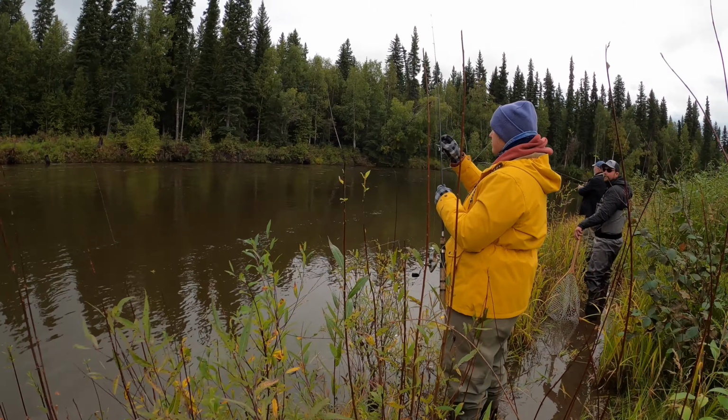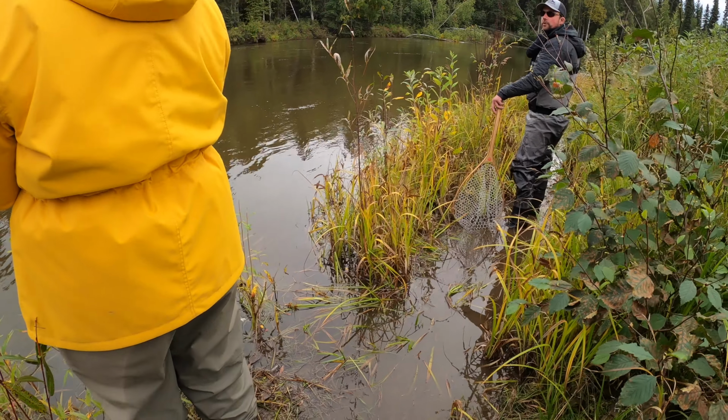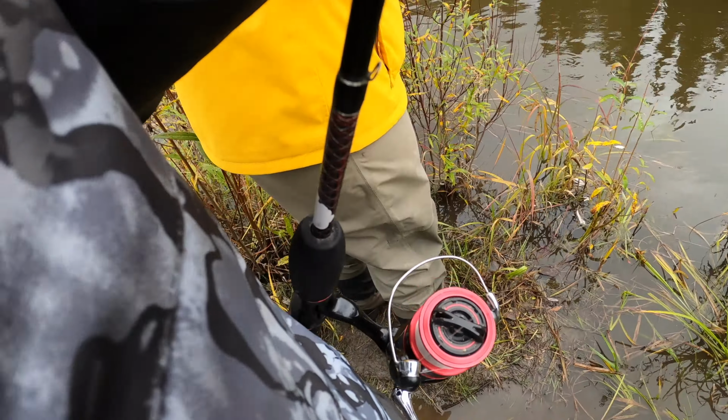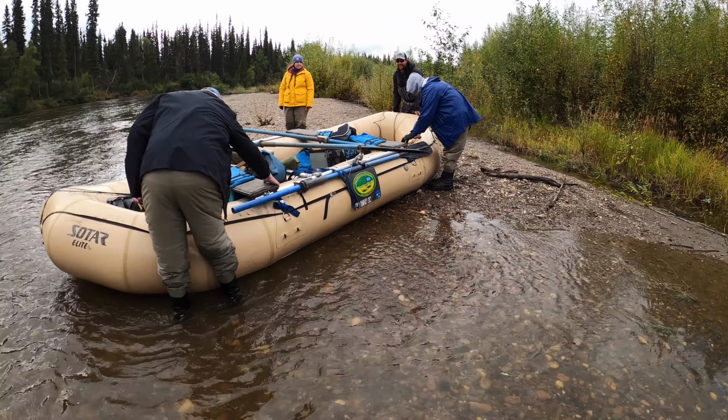We caught some. We caught a bunch, actually. I don't know if I got to double digits, but I think I got really close. You're pretty close to it. I'm gonna say like 8 or 9. Wow. Yeah, that was way down.